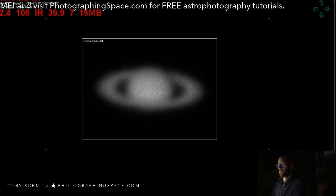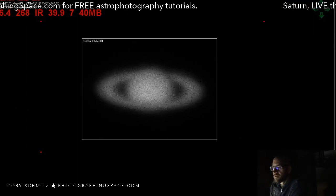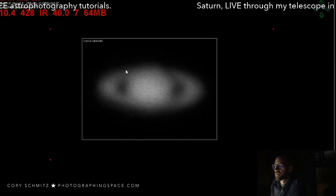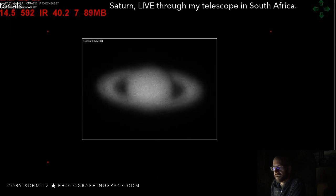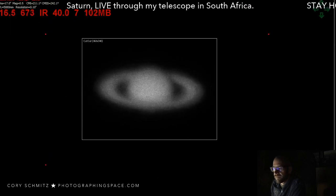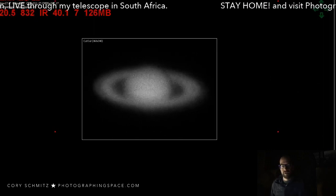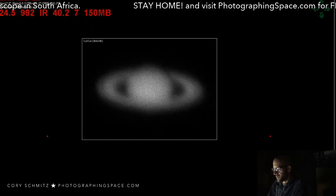Do this again. These files are pretty small when I'm capturing such a small area on the camera view, and wow, seeing conditions really just kind of crapped out. That's okay. You know, good nights and bad nights. That's kind of how you have to look at it. Atmosphere is not that great.